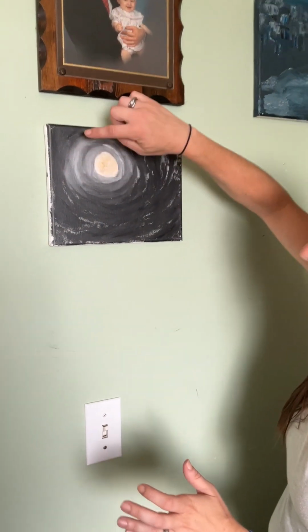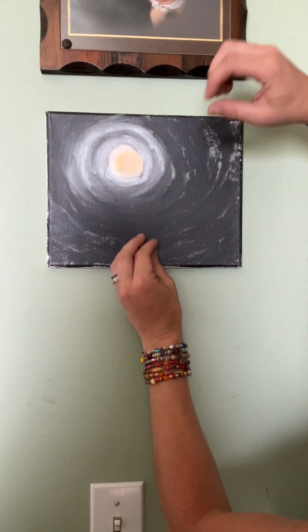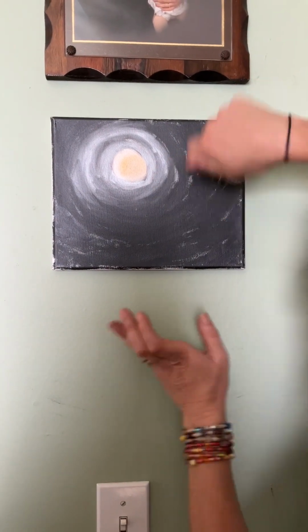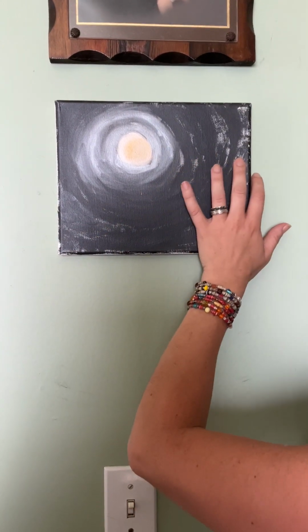You can kind of see my brush strokes and how some of them got really close together. I was digging in, rubbing really hard. And then my pressure started to lighten up on the painting, just to try to express more emotions and get it out of myself, because it's not always good to keep all the emotions in.